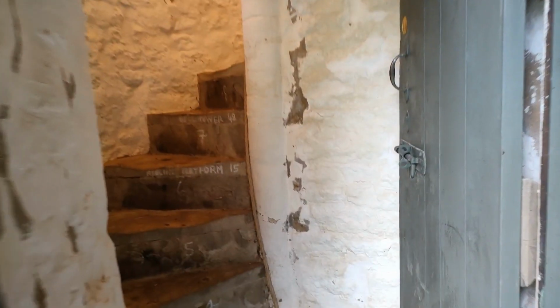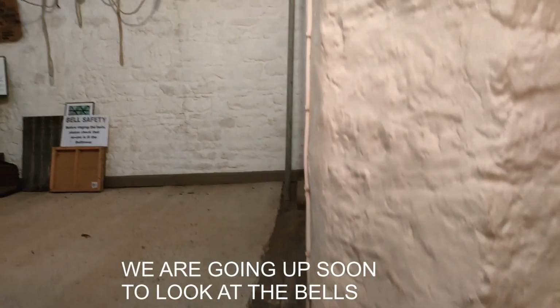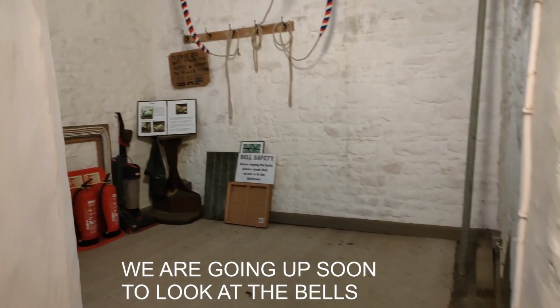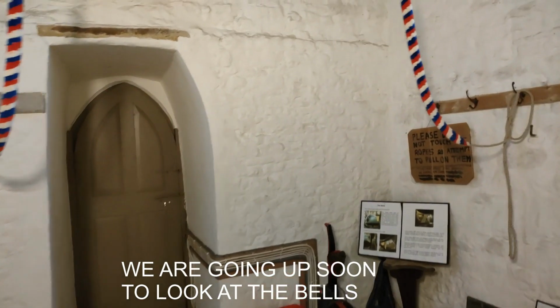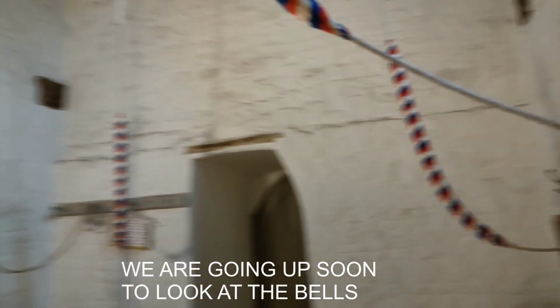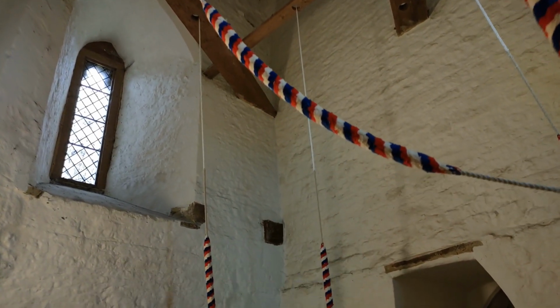We're very lucky today because we're going to be able to go up actually into the tower. So it's very, very tight. So please bear with me. I'm having to watch where I'm going. It's exceedingly narrow. Whoops-a-daisy. And this is the actual first landing. And as I say, the tower does have 5 bells. And here are the 5 ropes for the bells. And this tower, as I say, is 14th century.